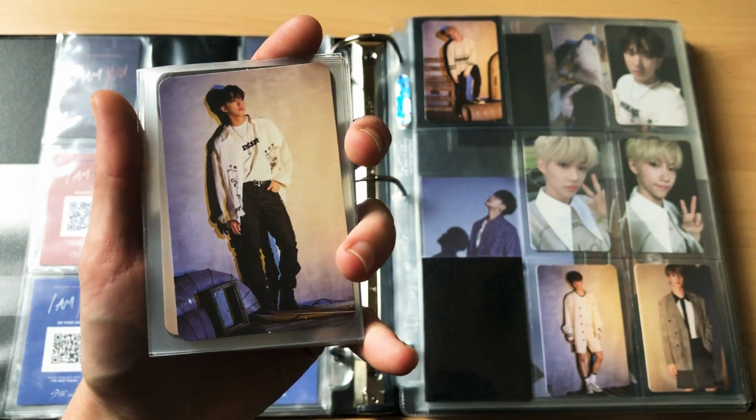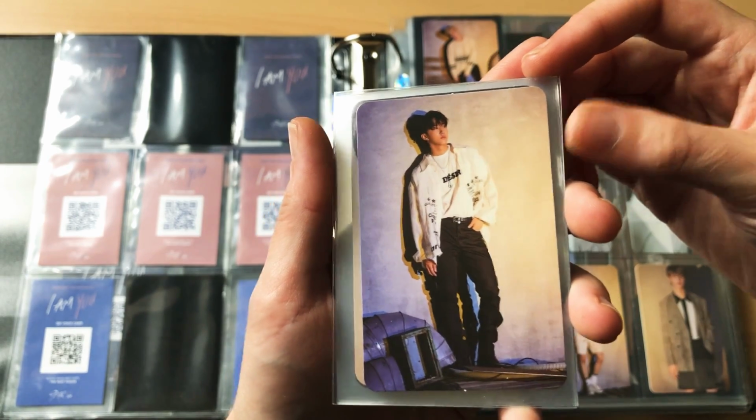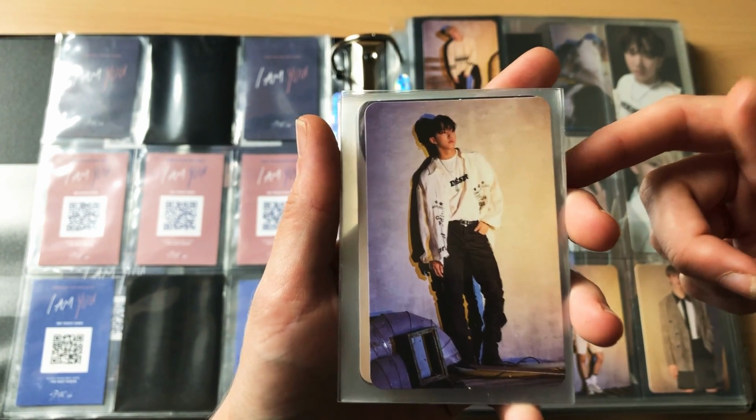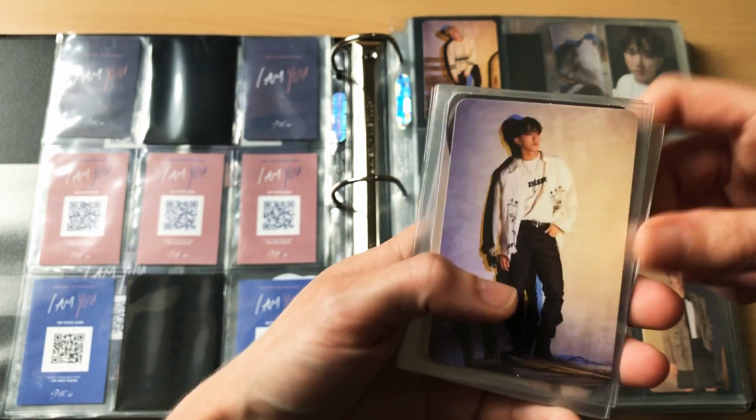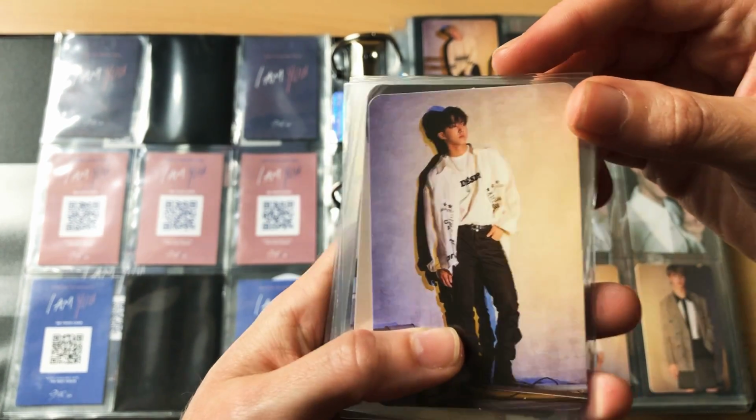So I did get Changbin's behind cards. This is actually one of my favorite Changbin cards, and I bought it about 3 times. It kept either getting lost, or canceled on Mercari, or just all sorts of strange things. So I'm so happy to finally have him.